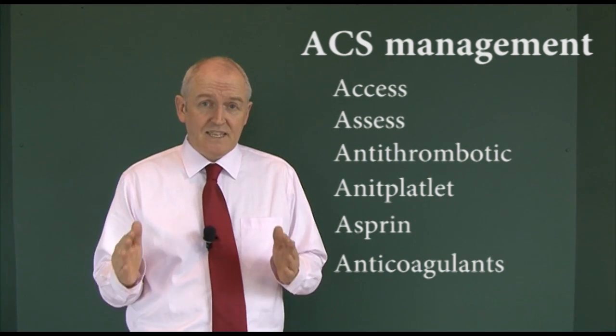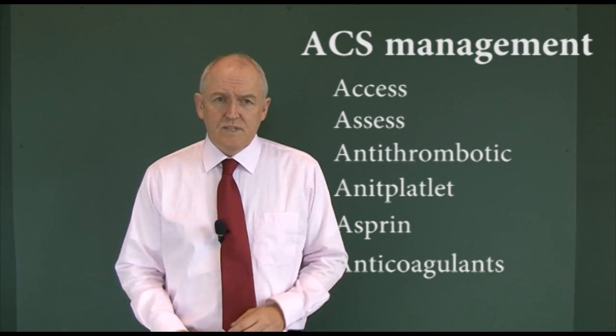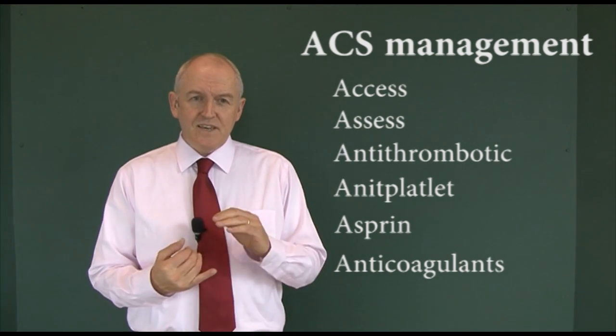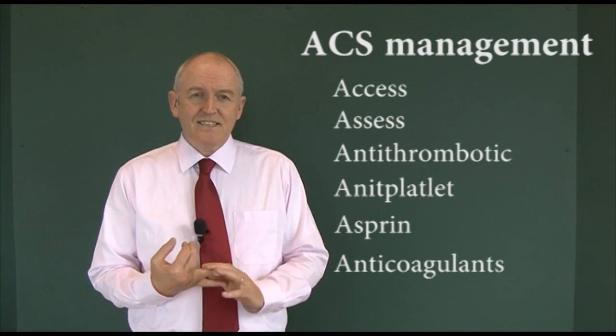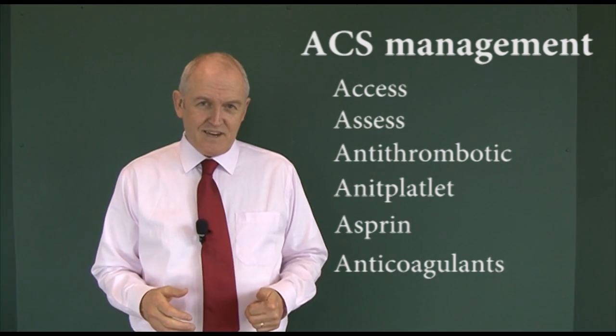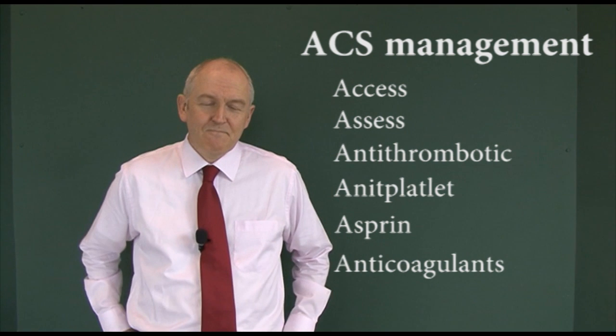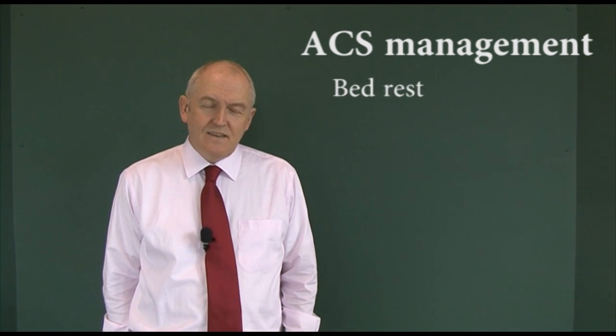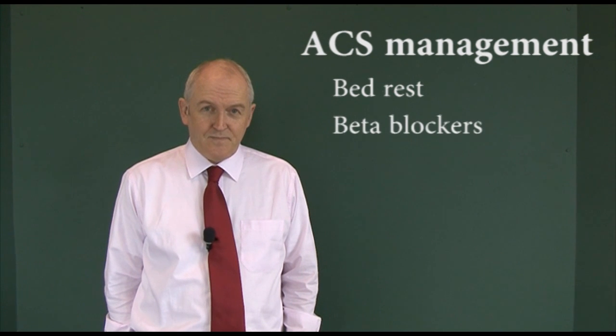We can prevent that, or hopefully prevent that, with anticoagulants. So that's the A's. We've got assess, access, antithrombotic, antiplatelet aspirin, anticoagulants. They're the A's. Now the B is for bed rest and beta blockers.